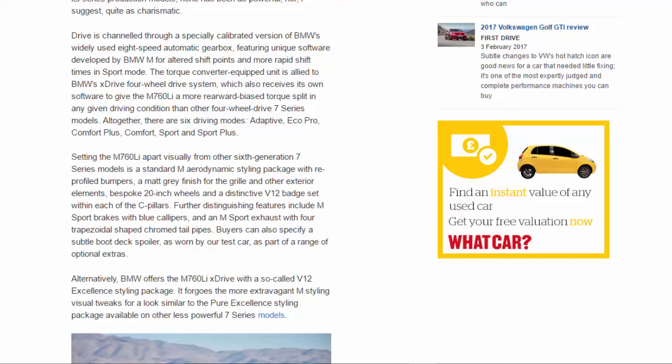Setting the M760Li apart visually from other 6th generation 7 Series models is a standard M aerodynamic styling package with reprofiled bumpers, a matte gray finish for the grille and other exterior elements, bespoke 20-inch wheels and a distinctive V12 badge set within each of the C-pillars. Further distinguishing features include M Sport brakes with blue calipers, and an M Sport exhaust with 4 trapezoidal-shaped chrome tailpipes. Buyers can also specify a subtle boot deck spoiler, as worn by our test car, as part of a range of optional extras.